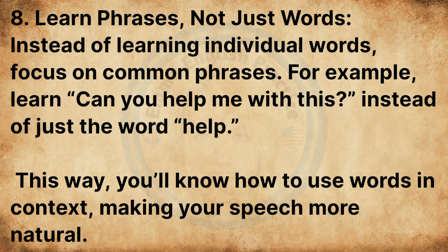8. Learn phrases, not just words. Instead of learning individual words, focus on common phrases. For example, learn, "Can you help me with this?" instead of just the word help. This way, you'll know how to use words in context, making your speech more natural.